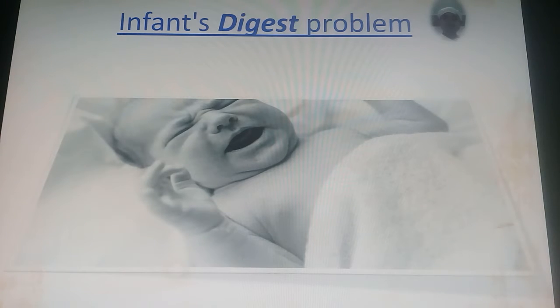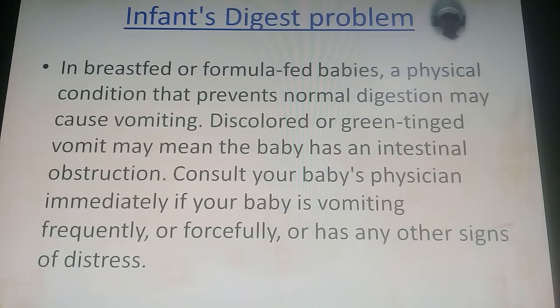Today's discussion topic is infants' digestive problems. So let's see. In breastfed or formula-fed babies, a physical condition that prevents normal digestion may cause vomiting. Discolored or green-tinged vomit may mean the baby has an intestinal obstruction. Consult your baby's physician immediately if your baby is vomiting frequently or forcefully or has any other signs of distress.